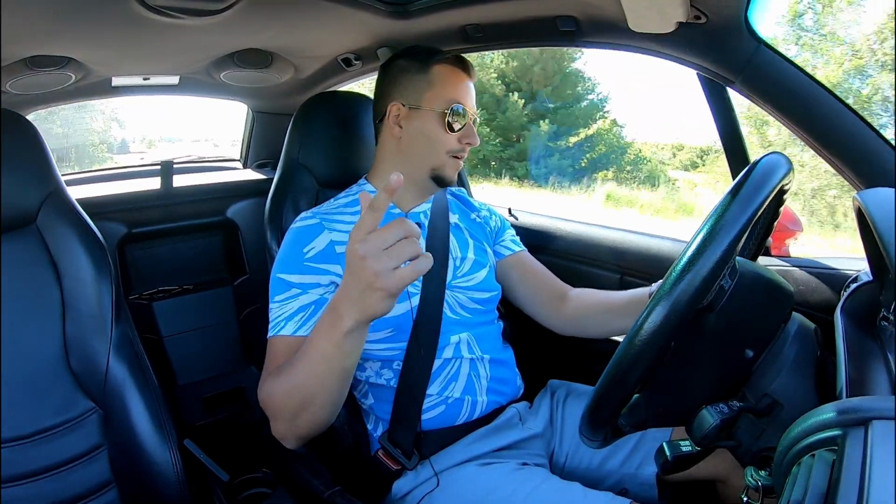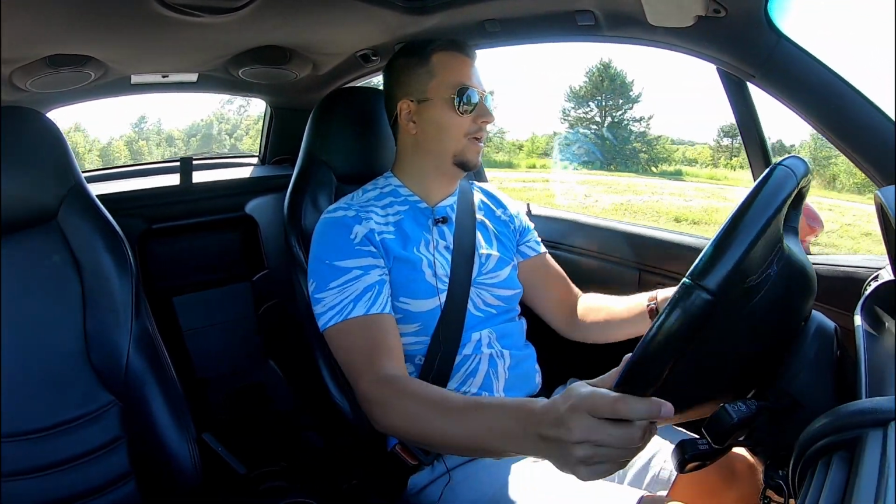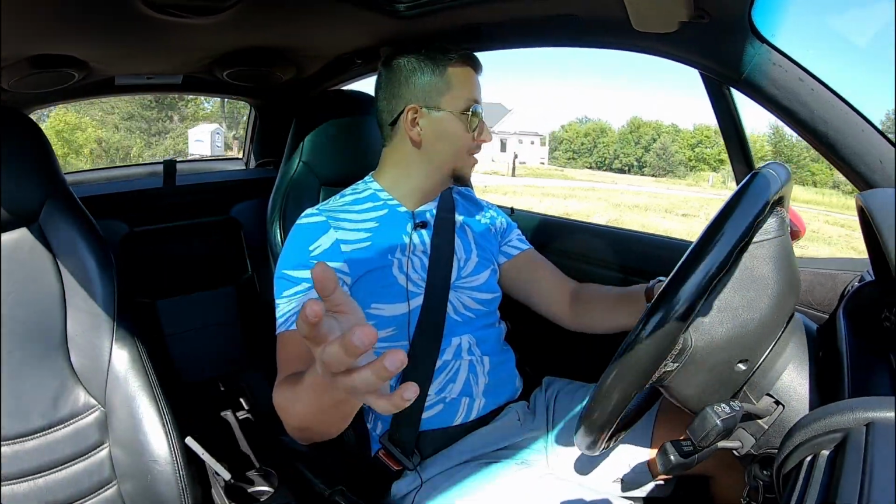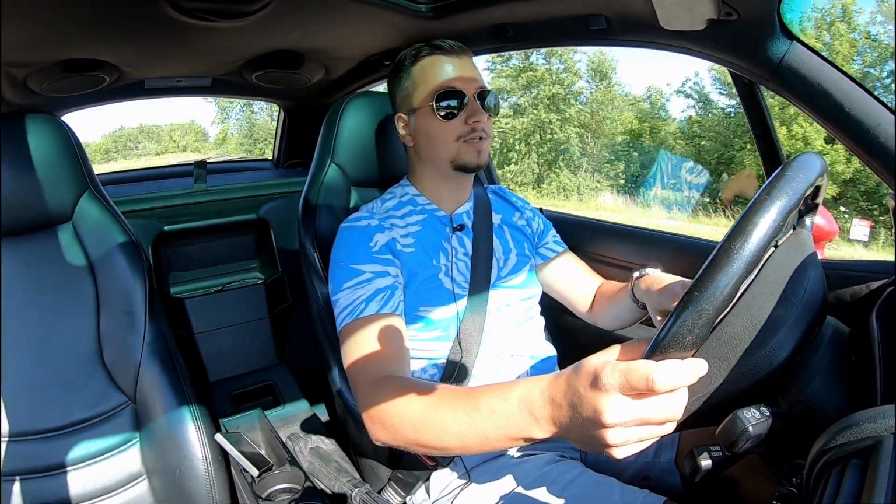Air conditioning. Air conditioning, obviously a very important and enjoyable thing to have in a daily driver car. With this car, I have service records of the air conditioning being not recharged, but flushed out, and new Freon being put in, basically an AC refresh. That was just over 200,000 miles, 200 and change. And the AC works great as long as you're moving in the car.